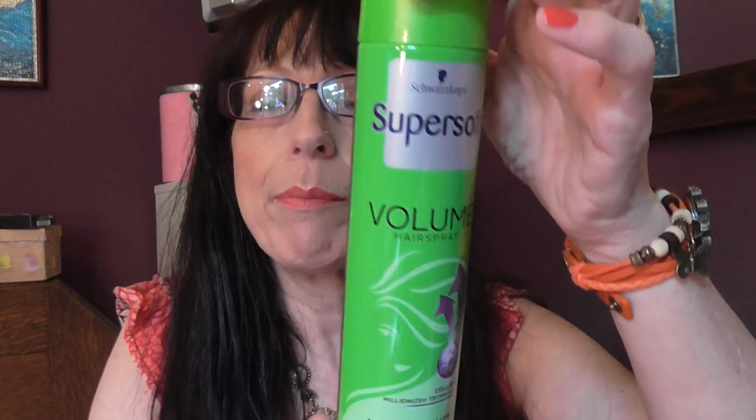The only time I use hairspray is when I've got my hair up in a bun, or when I wear it over the side in a plait, and I have to spray some of the ends down because I have a lot of fluffy ends. So we're going to give that a go. I'll let you know what it's like after I've used it a few times. So that's that bag empty. And now it's on to the good stuff.